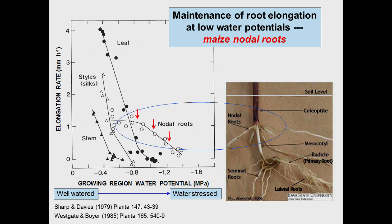And as you can see from this classic figure published by Westgate and Boyer here, again, it's plotting elongation rate as a function of water status. The nodal roots also have a superior ability to maintain elongation under dry conditions. So the growth of the leaf, of the stem, and of the reproductive structures is exceedingly sensitive to the development of water stress, but the nodal roots over that same range have the ability to maintain elongation. Now, ultimately, they slow down and stop growing, and I'll elaborate on this in a second.